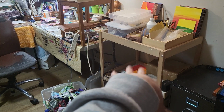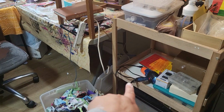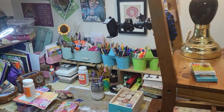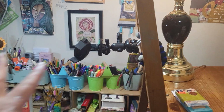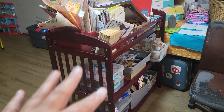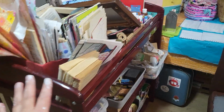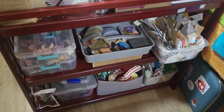So this technically is my husband's stuff here, but I do keep my blow dryer there. And that is his chair, which also houses my fancy schmancy camera, or my cell phone stand. Let's see what else. So here is a change table that I was gifted from a friend of mine in Calgary before I moved to Rocky. It's a really nice, large size change table, and it makes really great storage.